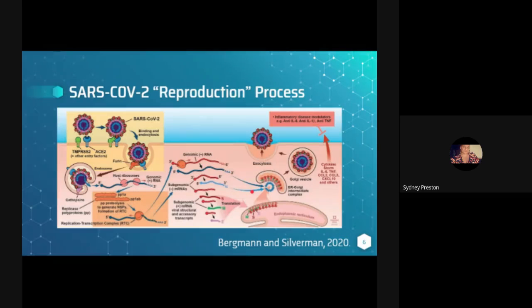And towards the end of this process, the translated structural proteins and genomic RNA are assembled into the viral nucleocapsid and envelope in the Golgi intermediate compartment and are subsequently released by exocytosis to further bind to other cells and reproduce.